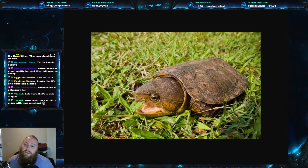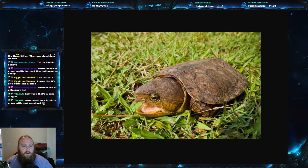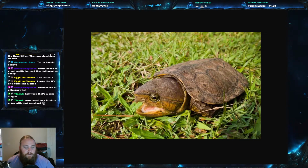Red-eared sliders, if they bite you, one of the tricks you can do is you can just put them in water and just do not touch them. Just set them on the bottom of the river and just stay there. Do not try to pull your hand away or anything. Just let them let go of you.